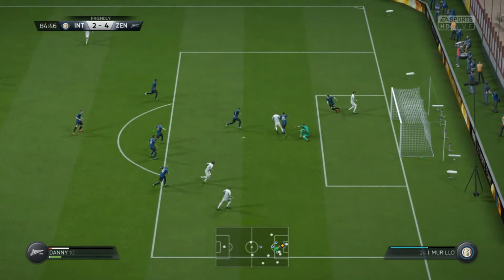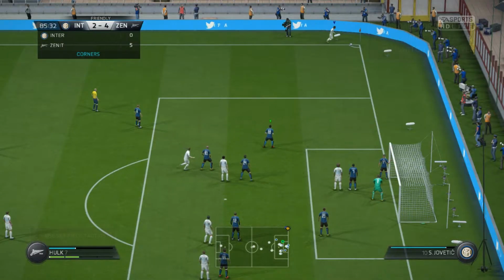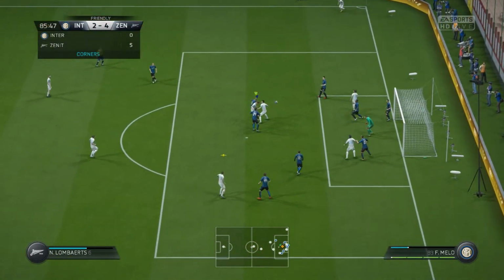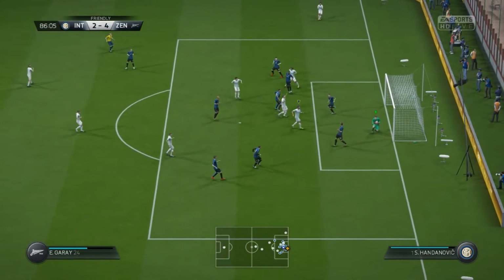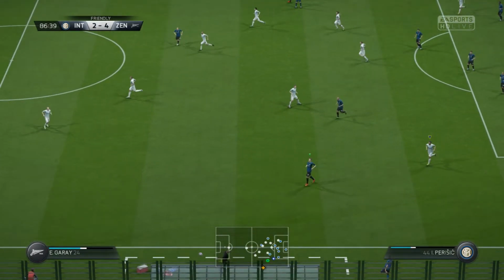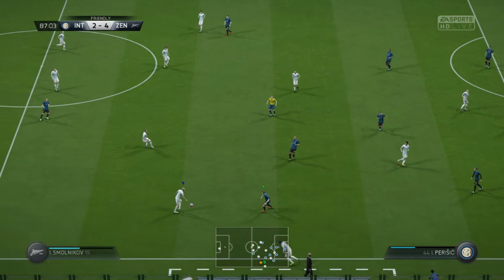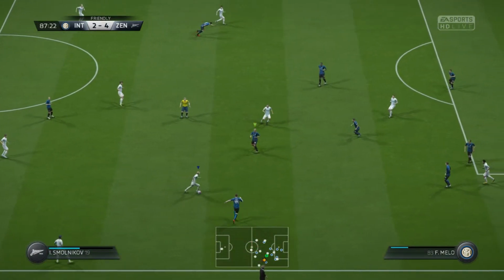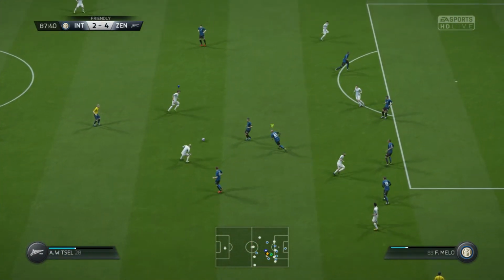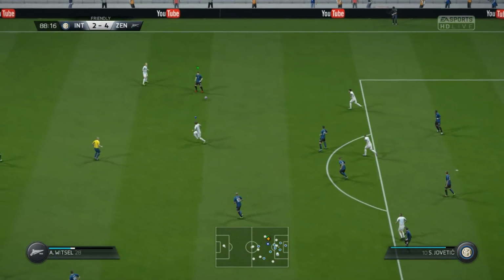He's got room to hit this. Very good stop here. And it's back for another corner. And here's the header. Good stop by the goalkeeper. Well, he's missed his teammate trying to find him, and he's given away a throw-in here, the goalkeeper. Wasteful pass, unforced error, really.